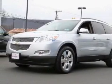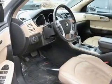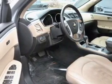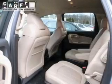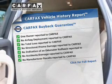Treat yourself to a premium sound system. Brake safely with the anti-lock braking system. Power and reliability are a great combination. This vehicle has both. Carfax is offered to provide you with peace of mind.